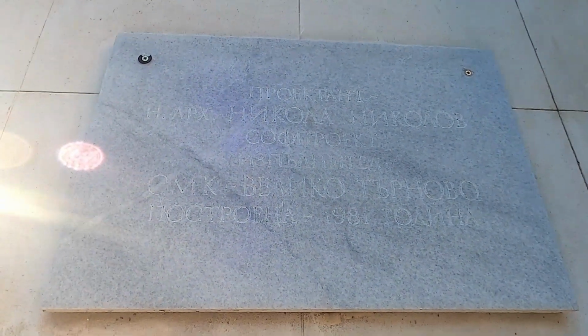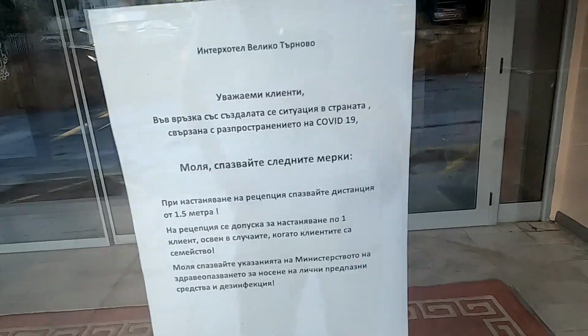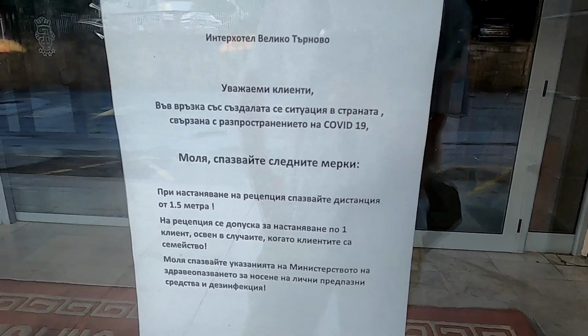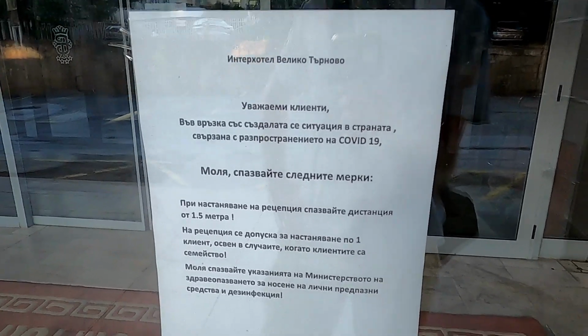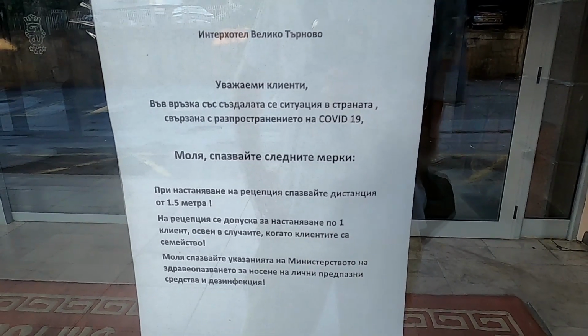This seems to be a clue about the age of the building. I think it says it's built in 1981. My theory seems to be proven right. They still have the notice up that says keep 1.5 meters distance. So this hotel was closed after the COVID crisis hit.